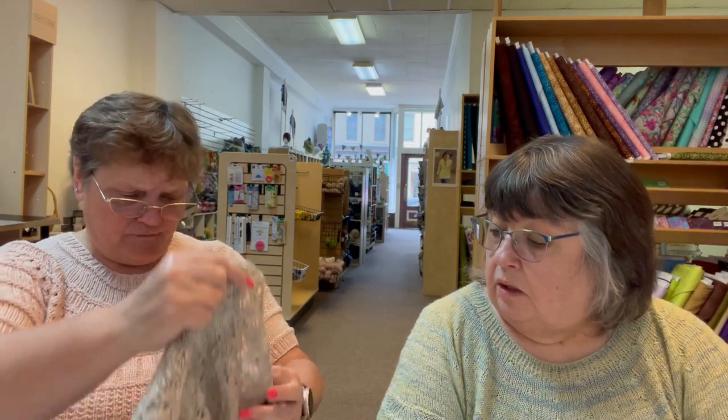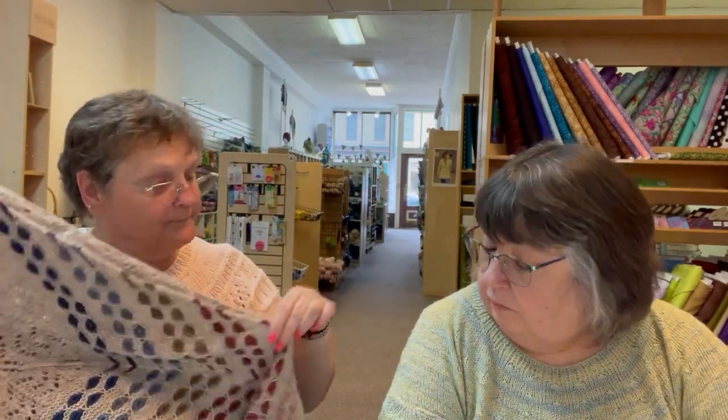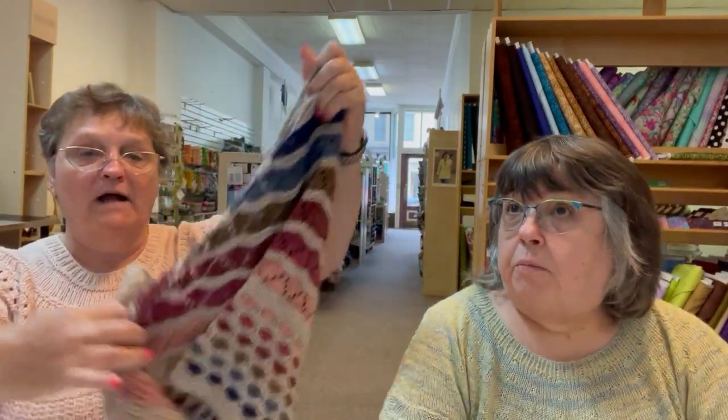So, this is knit in Miss Babs' yarn, Yummy 2-ply. And this was a set of minis I had in stash. I don't even know the name of the colorway, but heck if I can remember what it was. But it's all Yummy 2-ply. So watch for that coming out.